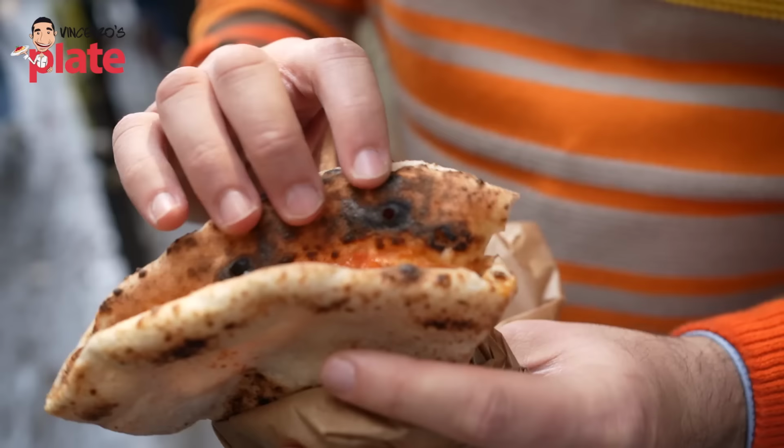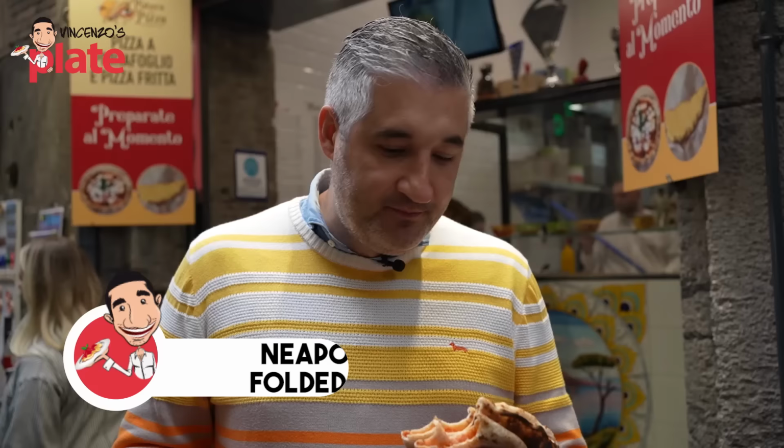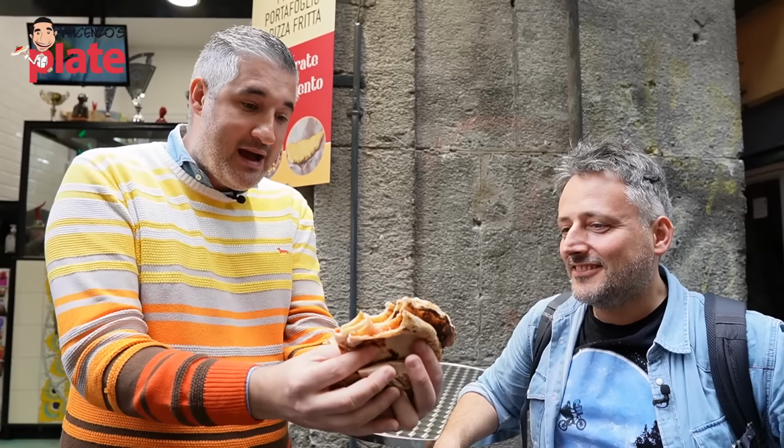100%. I don't know why on the streets of New York, instead of finding hot dogs, you don't find this. I want to know why. There must be a reason. We must be crazy for not having this. Simplicity at its best, right here in my hands.